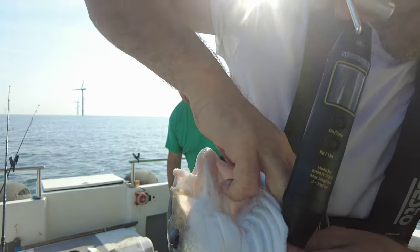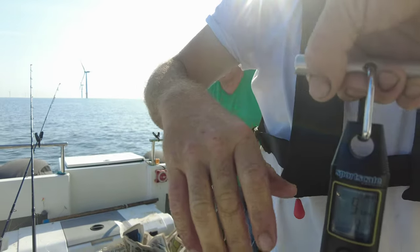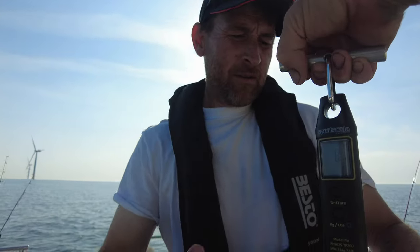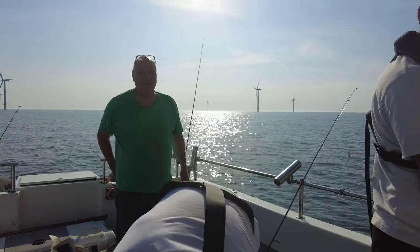I'm going to have to go through there. Quickly, quickly. Smaller than you think, gents. 8.5. Yeah, it's not as big as Alfie's. Not as big as Alf. 8.5.